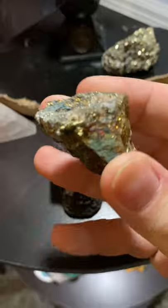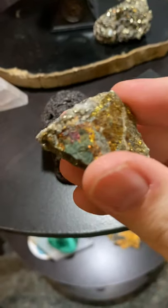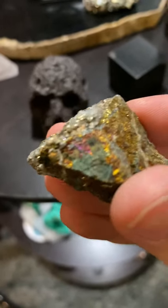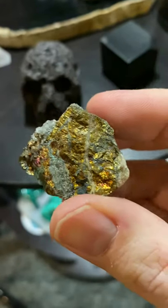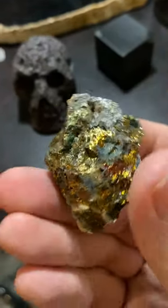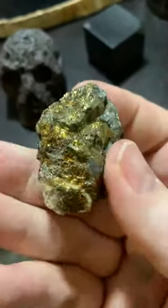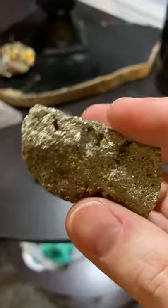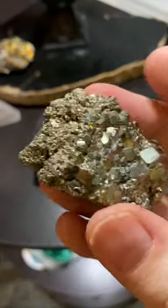So there's that. Selenite, and this is so freaking awesome. This is pyrite with red in it. Pyrite? I don't know. I think it's red pyrite. I don't know what it is. But look how cool that is. So cool. I love that red in there. This is actually a piece of pyrite I've had since I was a kid. I found this in one of my storage boxes. Like I said, I've been collecting these since I was a kid. I love stones.